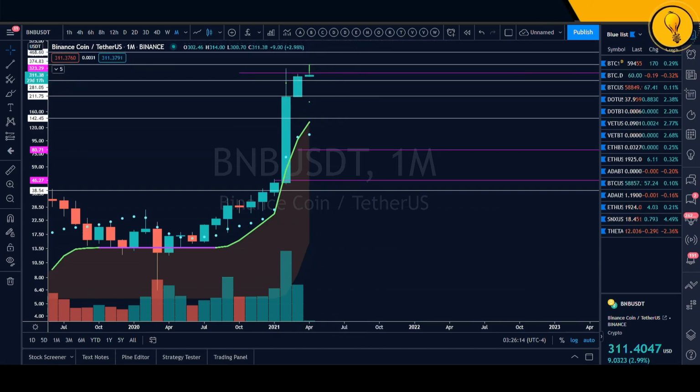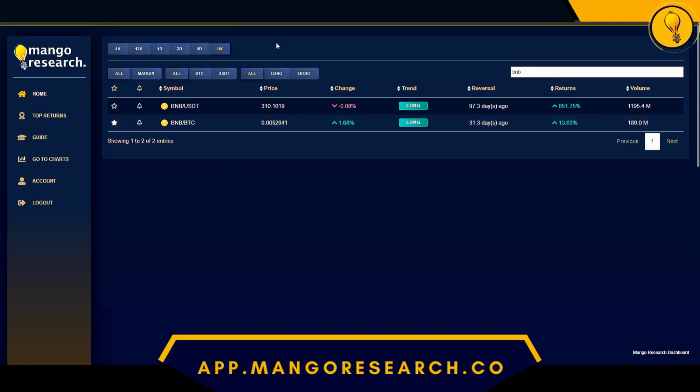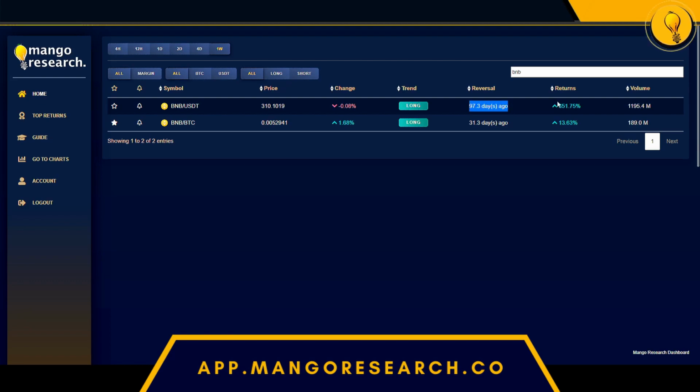I'm going to quickly get on over to the Mango dashboards. I have BNB already filtered out from this list. Now, I'm currently on the weekly time frame, and on the weekly, guys, BNB USDT did give us a long bullish trend change 97 days ago. This is the magic of actually catching the trend on time. If you caught a trade based on this, you are currently up 851%.